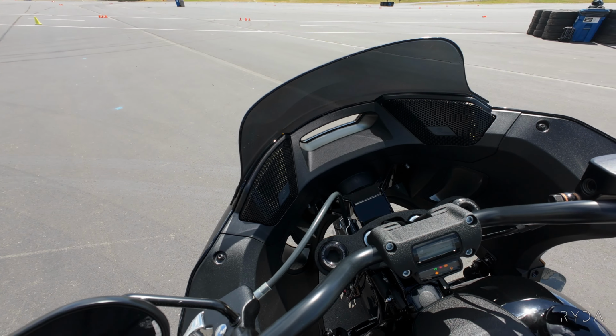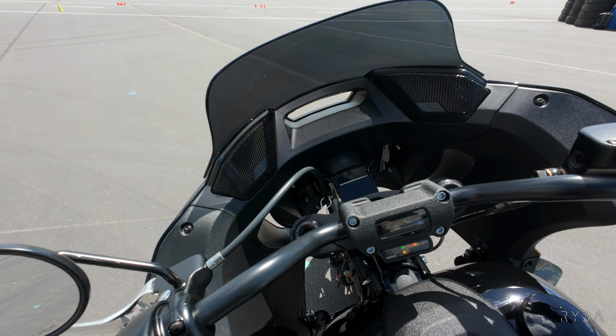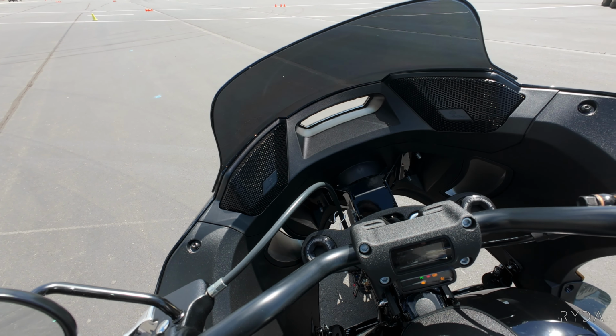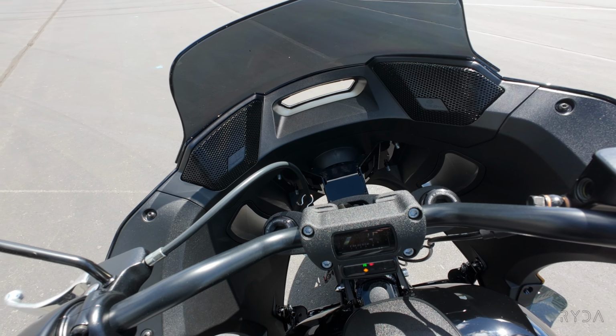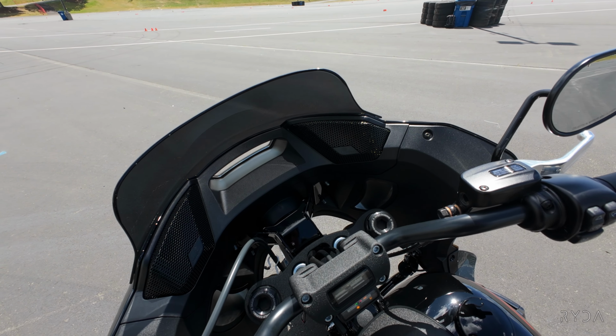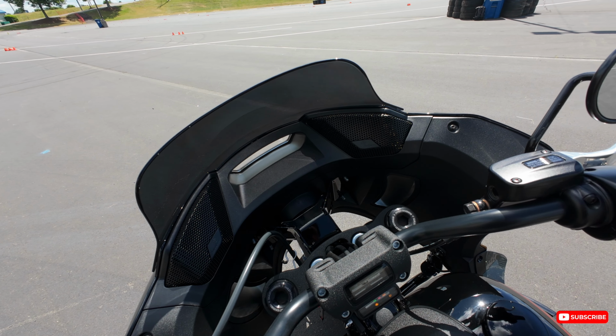It's got 5 1/4 woofers as well as some tweeters. Let's try out a different song. Let's see if I got anything else on here we can play. Let me see what else I got in here. Infinit Ryda. There we go.